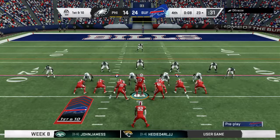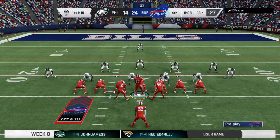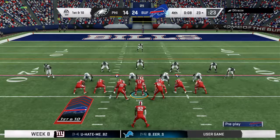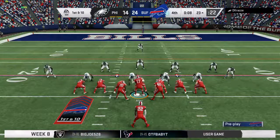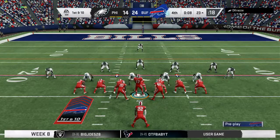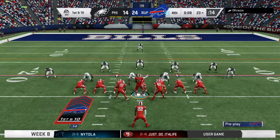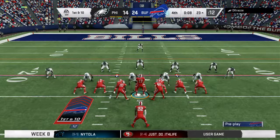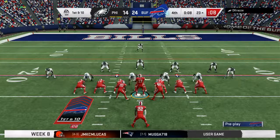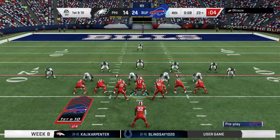Mike 54. Watch 54. Watch your ship. Check the backer. Check 3. Tight dog. Ship. Switch it. Hey, 17. Check Mike 54. Hey, I'm gonna lose one. Right there. 54 Mike.